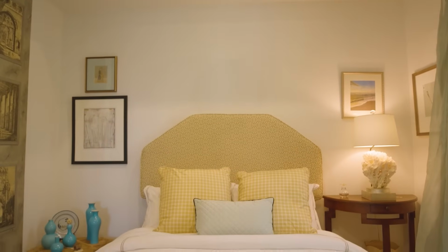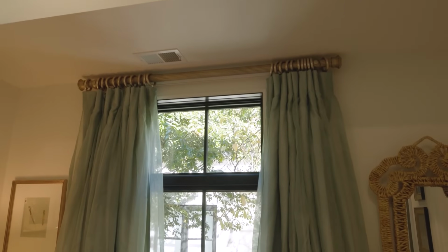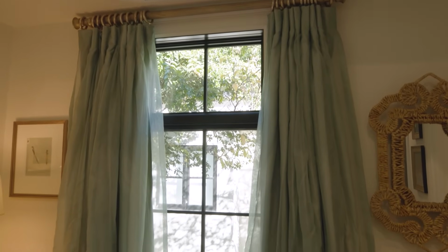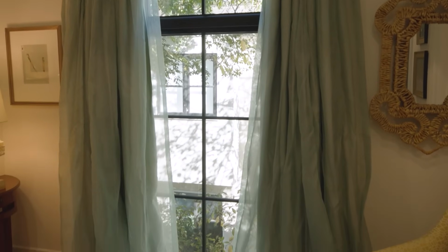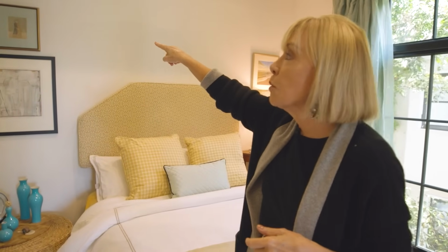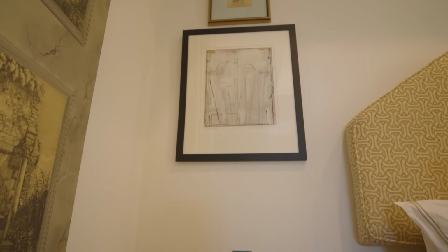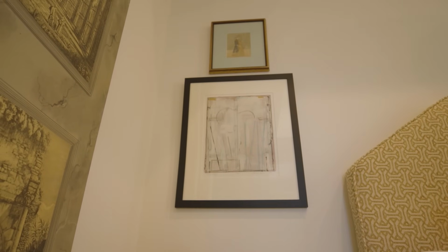The curtains have been with me for 30 years here, as had, by the way, the curtains in the room we were just in, the green room with the grass cloth. So these have been 30 years, lots of different incarnations. The art in this room is quite varied. There's an antique Indian miniature, probably early 19th century at the top, a very contemporary collage underneath it.